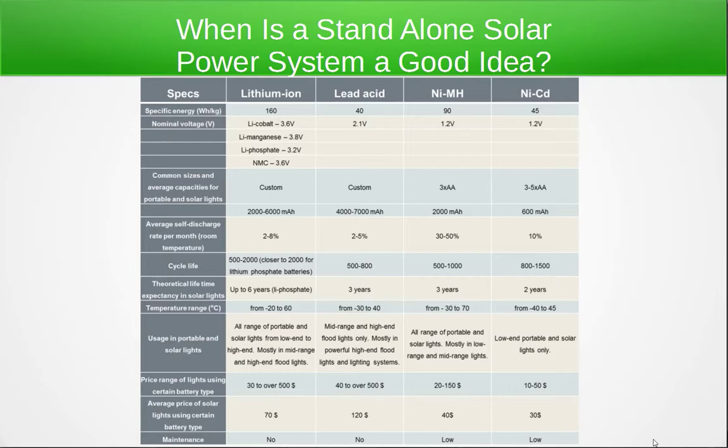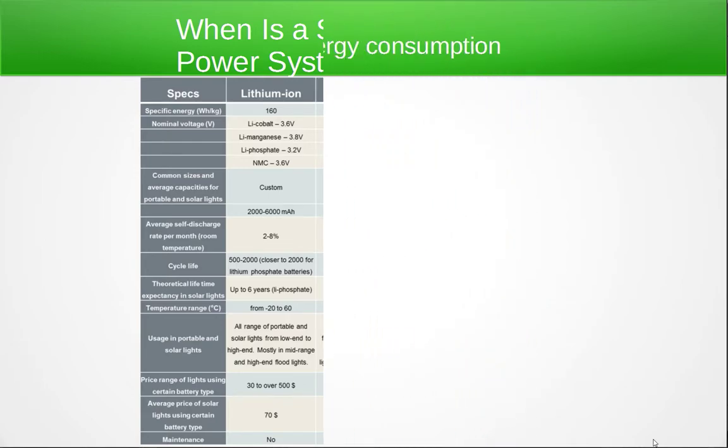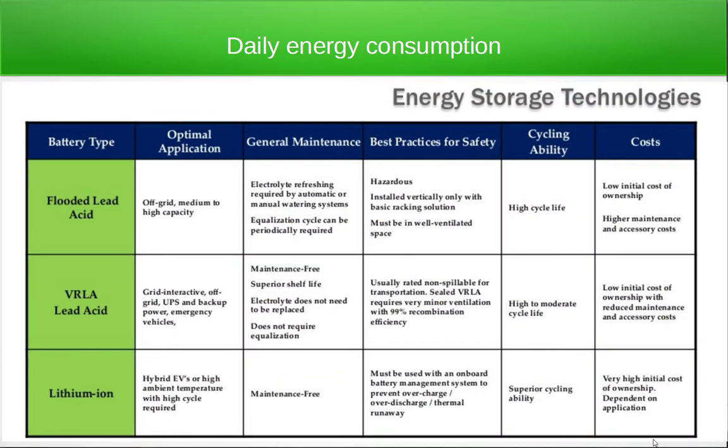What size solar panel battery bank do you need for your home? The size of your solar panel battery bank is calculated with the answers to two key questions. Daily energy consumption. What is your daily energy consumption? How many days of autonomy do you need?